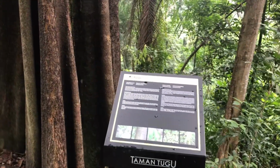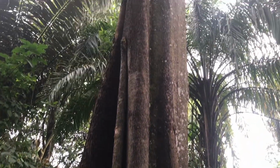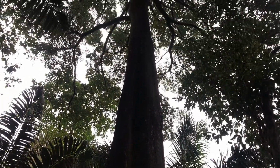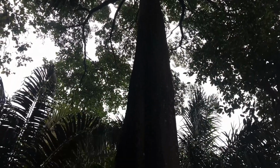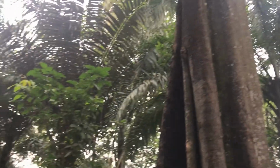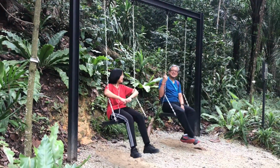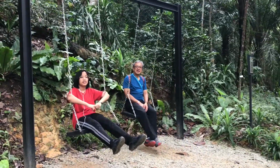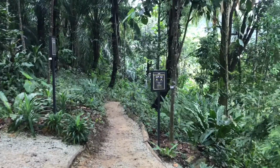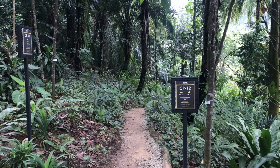Nice. And this we're told is a pulai tree. It's pretty huge and high, going out way to the canopy. Now that's not the forest creaking away. But there's a little R&R here. Where are we? Anyway, we're on CP12. It's quite good, this place. It's all mapped out. And once in a while, they have location maps.